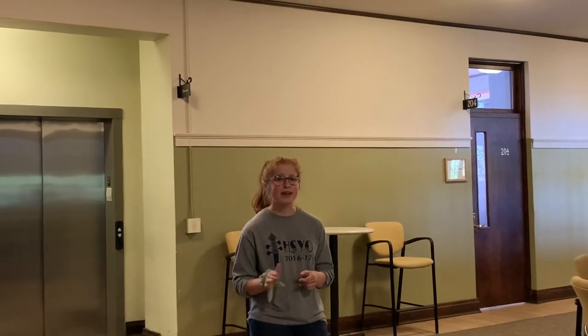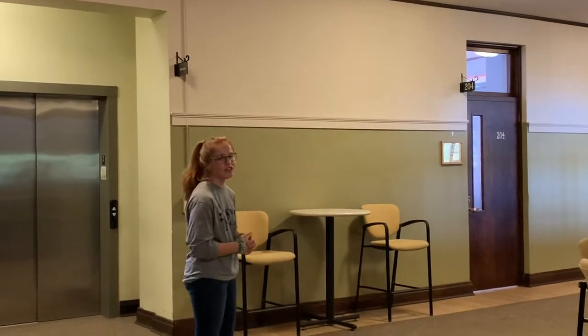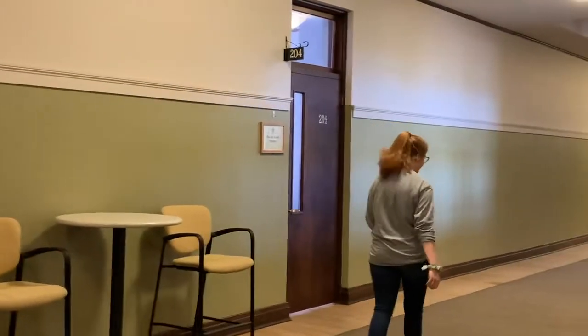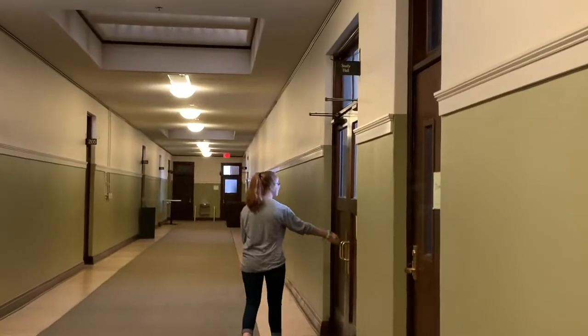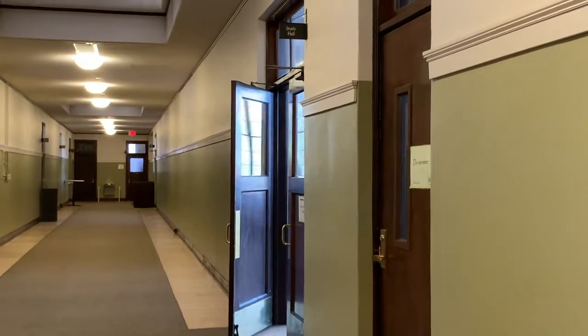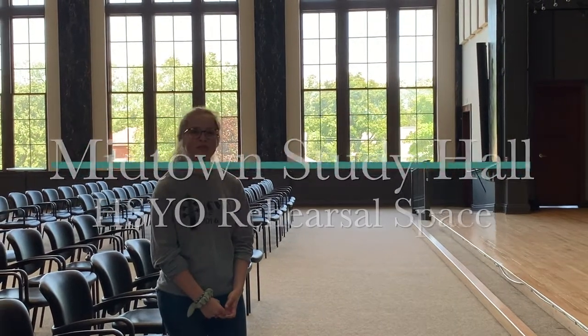Next we'll be going to the study hall where the youth orchestra rehearses. Down this hallway is the study hall, where Midtown Center has lots of weddings and other events. But on Monday night, the youth orchestra takes over the space, and where I'm walking now, students will wheel chairs, stands, timpani, and stand lights to this rehearsal area. This space is called the study hall, and it's where the youth orchestra rehearses every Monday night.